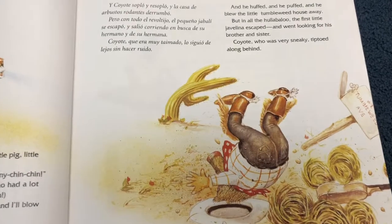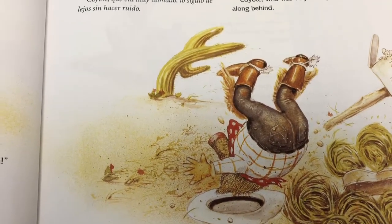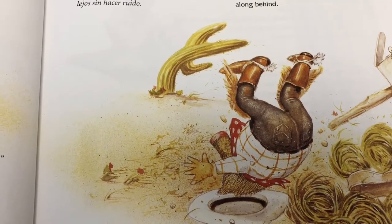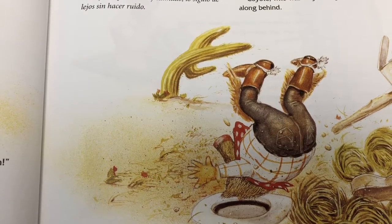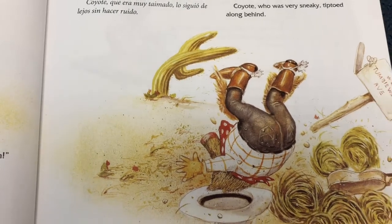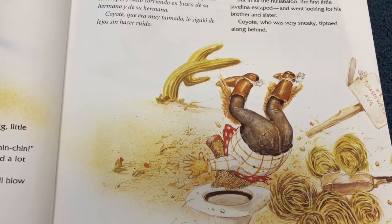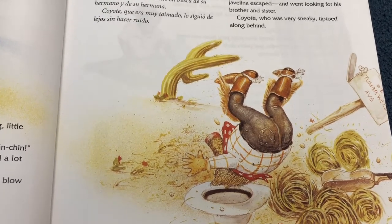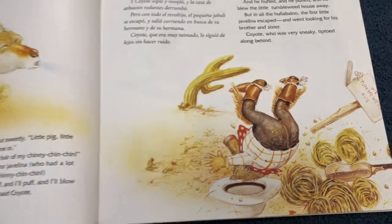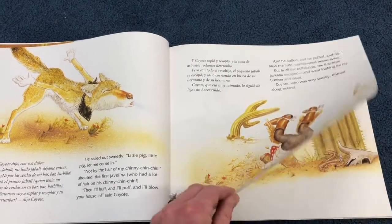And there it goes. And he huffed, and he puffed. Y Coyote sopló, y resopló, y la casa de arbustos rodantes derrumbó. He huffed, and he puffed, and he blew the little tumbleweed house away. But in all the hullabaloo, the first little javalina escaped and went looking for his brother and sister. Coyote, who was very sneaky, tiptoed along behind.